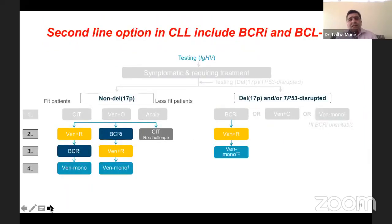So I think that takes me to the next slide, which is that second line options in CLL include the B-cell receptor antagonists, which are Ibrutinib, idelalisib, and acalabrutinib, and Venetoclax rituximab. And really, I have taken chemoimmunotherapy out of the equation. I've not used chemoimmunotherapy in this setting now for nearly 3 or 4 years. Either the patients get Venetoclax rituximab or Ibrutinib or idelalisib. That would be the second line therapy.